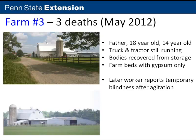I had questioned him, if you knew 3 people died here and you came to work and you had these symptoms, why did you not get out? Well, he was just determined to get the work done.